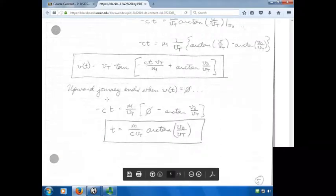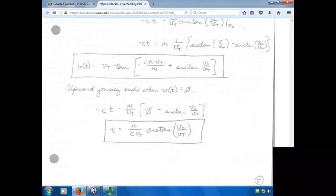Okay, and also then I'm asked for when the upward journey ends, which is when the final velocity is zero, and plugging in on my left-hand side that v as a function of t is zero, I solve for the time in which that occurs, and get this expression.